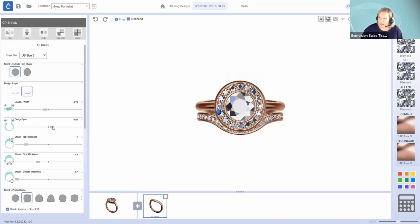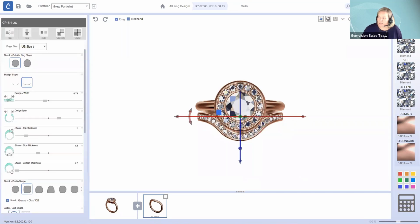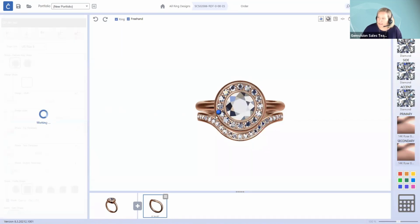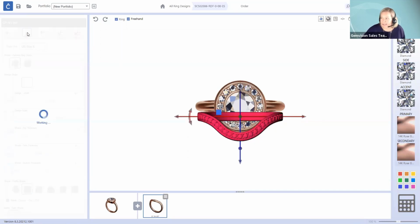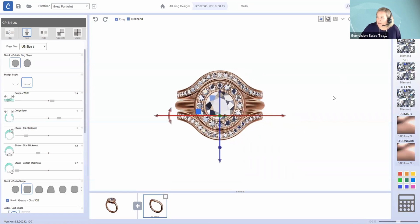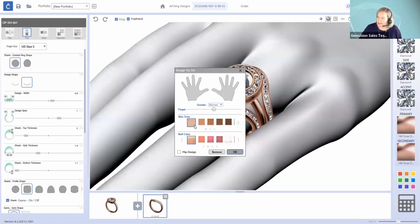So I want to come in here to my design span and just adjust this out a little bit so that those diamonds are contouring around the center. If I want, I can also change my design width so that it isn't hugging those sides as tightly. And that looks pretty good. So we've got our matching band on one side. If our customer is into symmetry, we can also mirror it across the top onto the other side of our ring. Now let's take a look to see how this design would actually look on a finger.